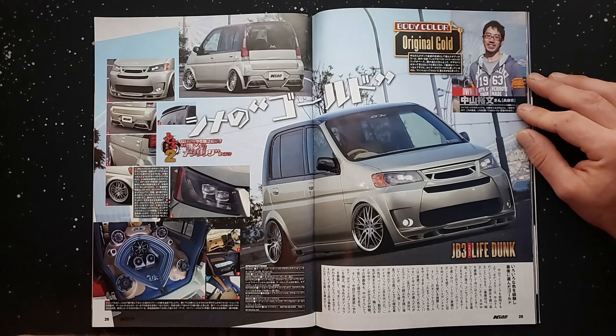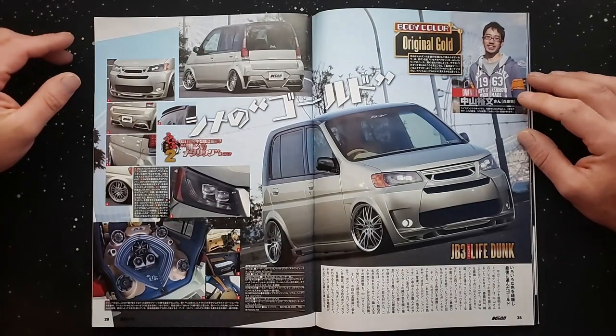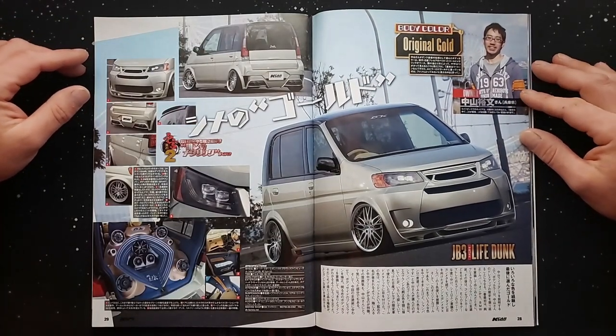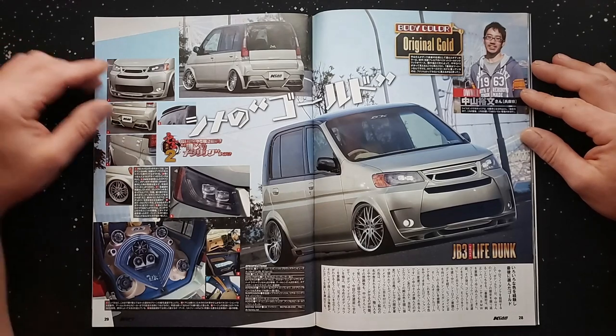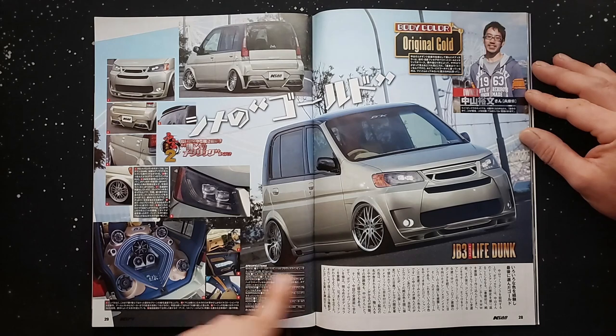A two-tone. Original gold, it says up here. Here's the owner. This is Nakayama-san. He looks happy about it. JB3 Life Dunk. That's cool. That is very cool. It's tasteful, in my opinion. You can tell it's modified, but tasteful. Very. I like it.